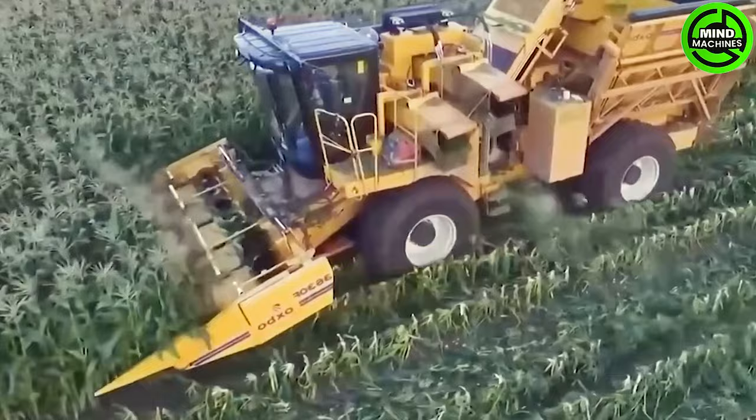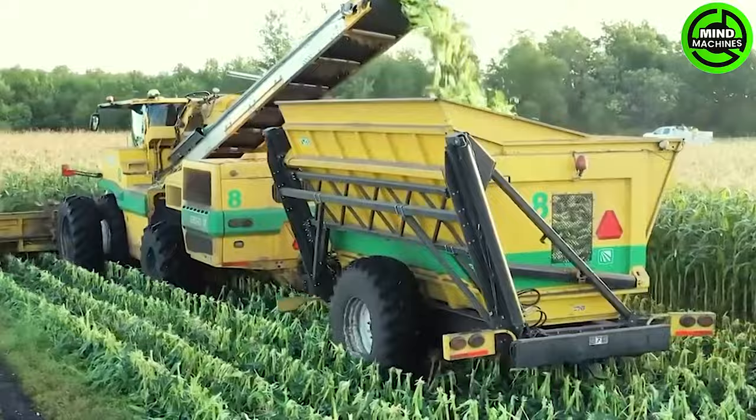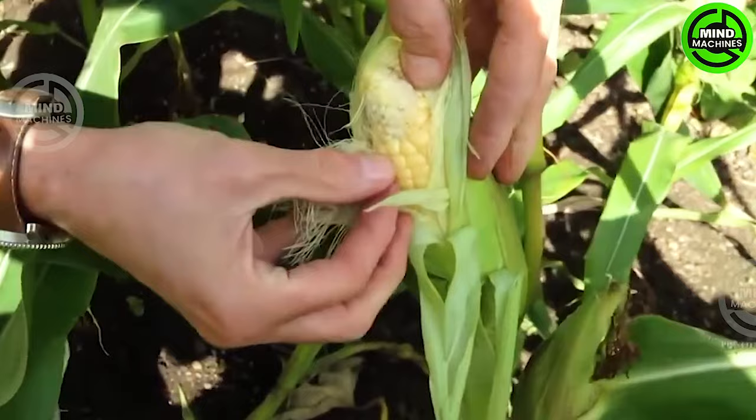In 2021, the agricultural sector achieved its peak performance, recording the highest yield with an average of 177 bushels per acre. Iowa, in particular, outshone with an impressive 205 bushels per acre. On a national scale, the United States successfully produced a staggering 15.1 billion bushels of corn.